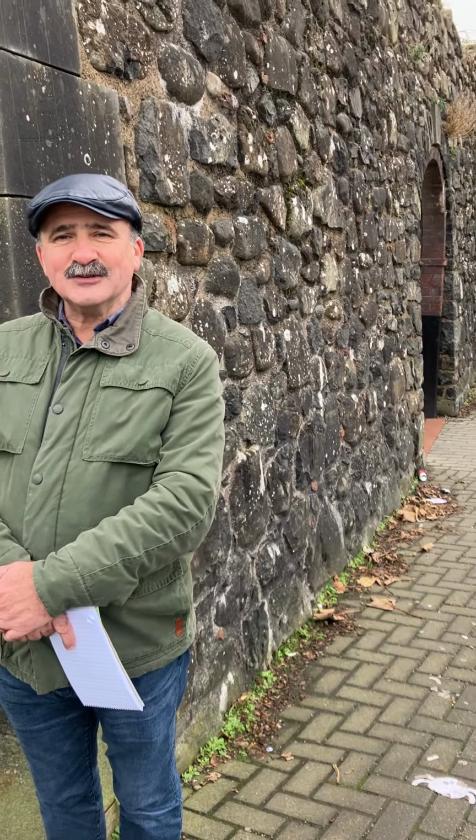We're standing here this morning in Carrickfergus at the edge of the wall that went around the town at one time and still does. And behind me is the North Bastion. And in the North Bastion you can see a new doorway that was made to the John de Courcy Shopping Centre in 1982.